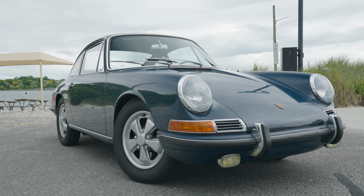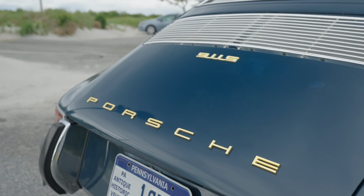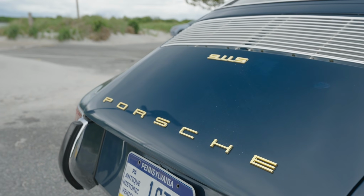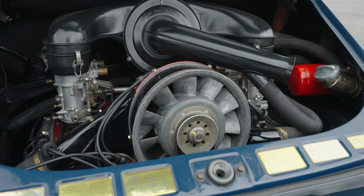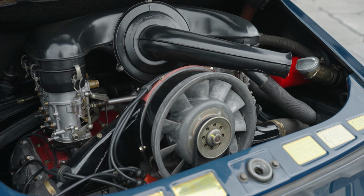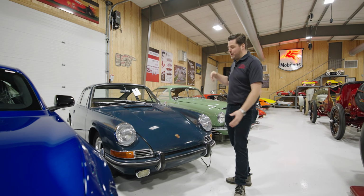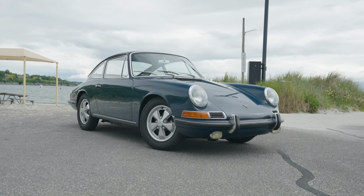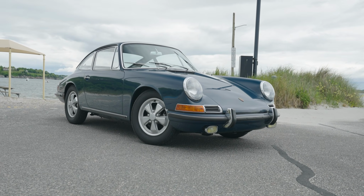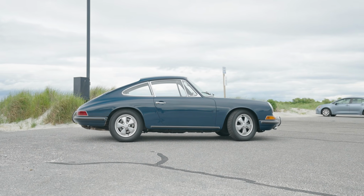So we're here in front of our 1967 911S. This was the first year for the S model. So you got that additional performance from the car. And this is arguably, I know I keep saying it, I feel like in this video you're gonna hear me say this is one of my favorites, but this really is a culmination of what 911 is to me. It's the short wheelbase. It just has the perfect proportions to it.